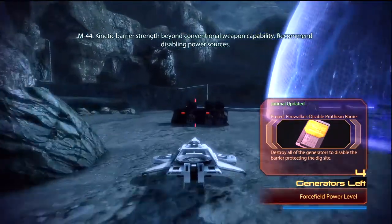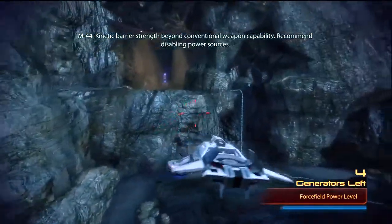Carrier strength beyond conventional weapon capability. Recommend disabling power sources.